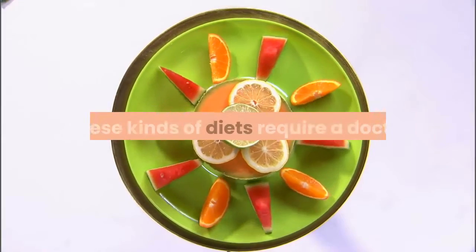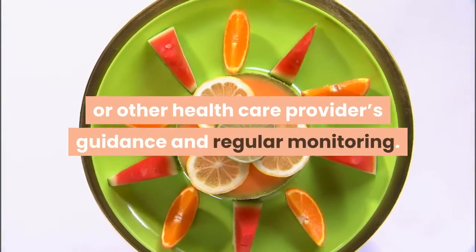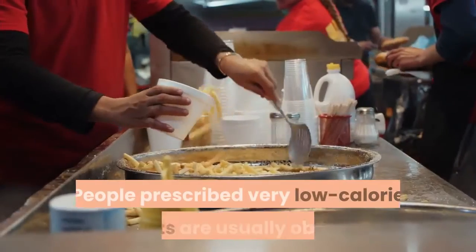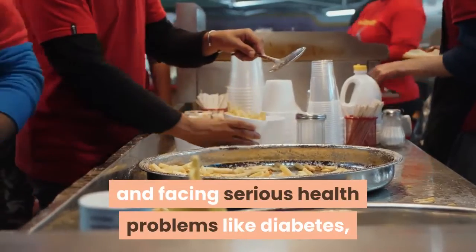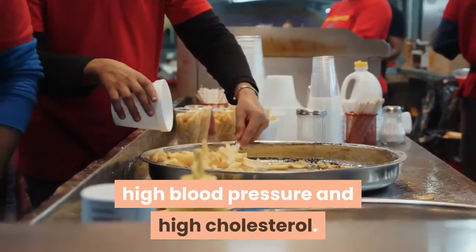These kinds of diets require a doctor or other health care provider's guidance and regular monitoring. You should not start one on your own. People prescribed very low-calorie diets are usually obese and facing serious health problems like diabetes, high blood pressure and high cholesterol.